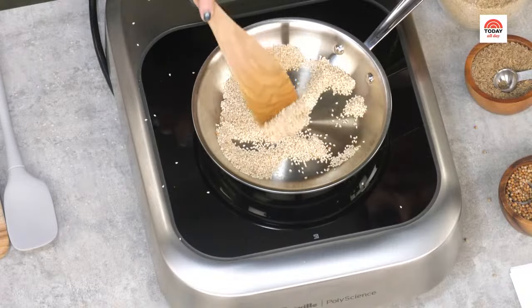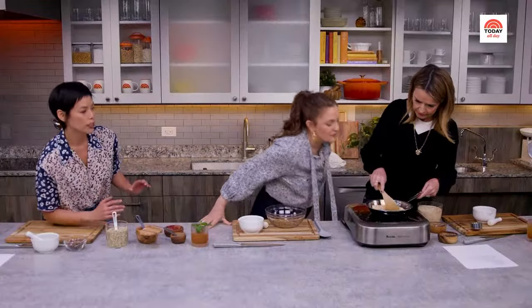They're going to go golden really, really quickly. I can smell them, so I think we're almost there. And you definitely don't want to burn them. No. Burning bad.